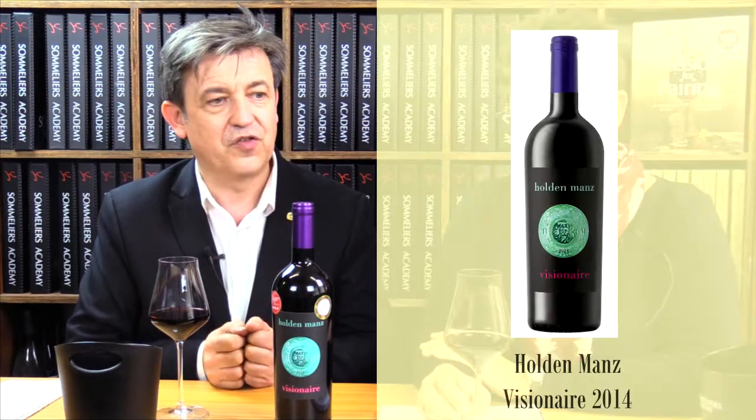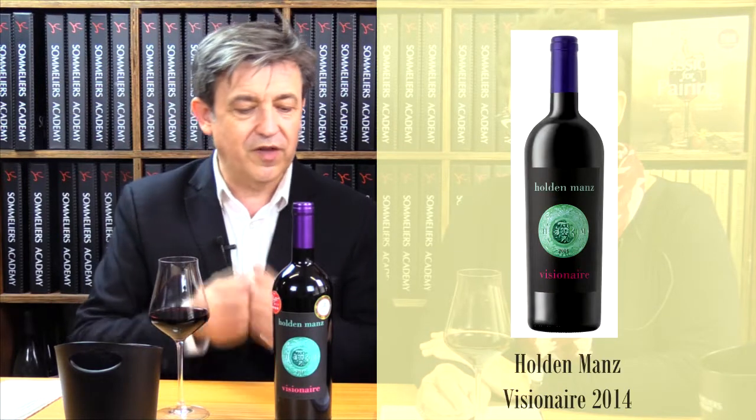We've seen over the last years newcomers to Franschhoek, and one of them is Holden Manz, and this wine is called Visionaire. Visionaire means visionary, someone that has a vision of something usually different. And we can see on that wine, you have some Cabernet Sauvignon, some Merlot, some Syrah, some Cabernet Franc, and some Malbec, which is almost a Bordeaux blend with a bit of Syrah.